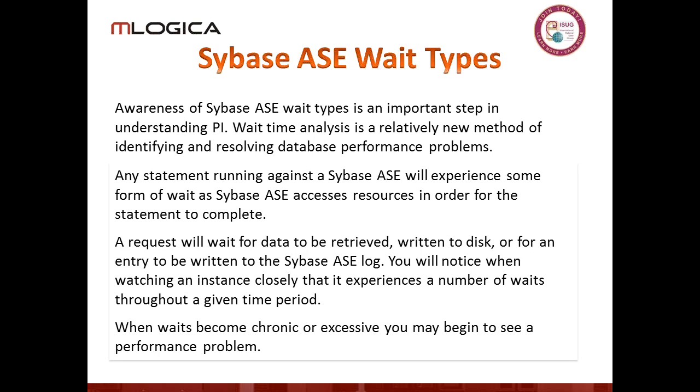So awareness of the Sybase wait types becomes interesting. Wait type analysis is relatively new. The idea here is that when a statement runs, the user is experiencing some sort of wait. There are some resources that are being used. The types might be I'm waiting for the CPU to finish. It might be I'm waiting for a page to come off the disk. I might be waiting for a latch to be released.